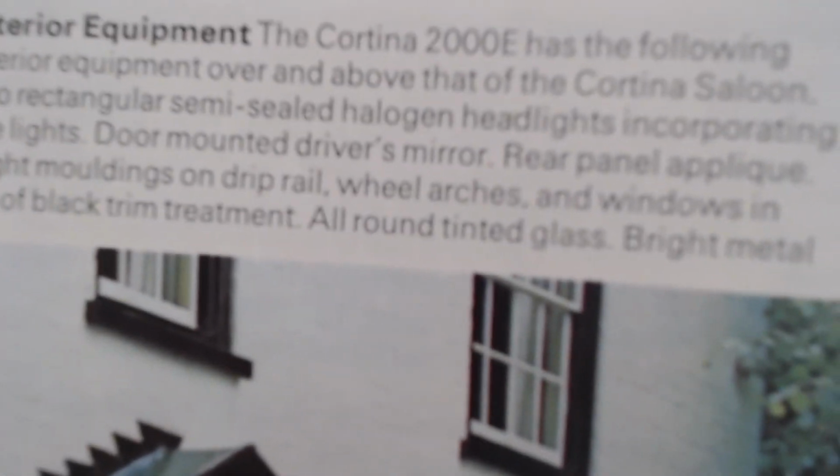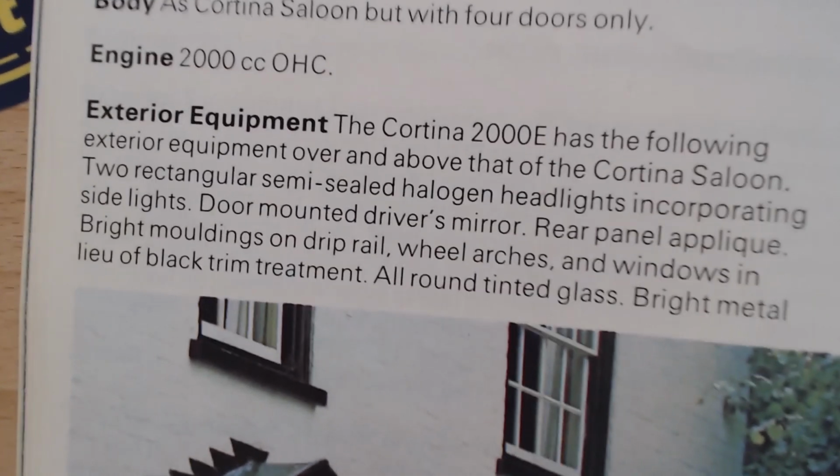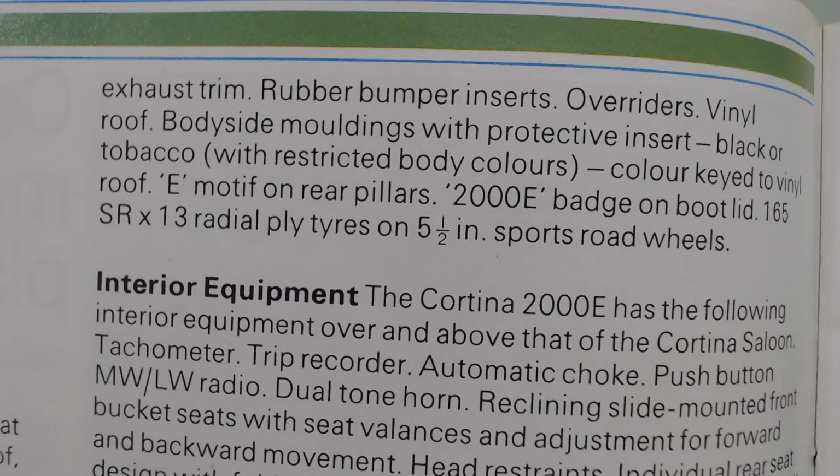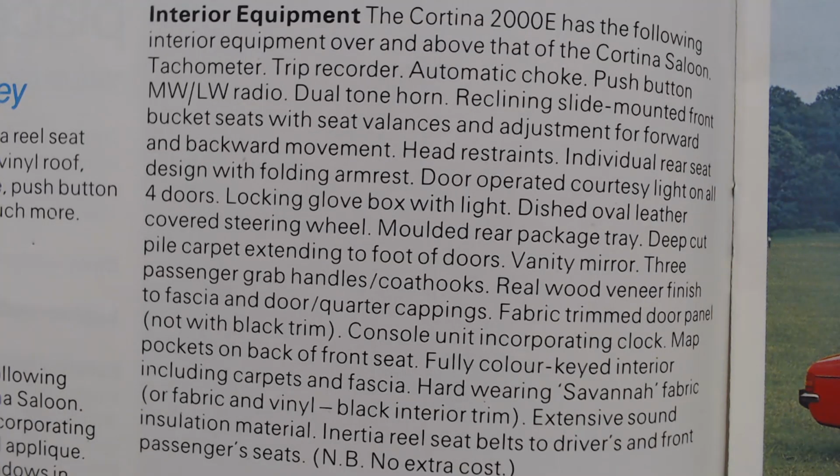Obviously there is going to be extensive equipment over that base model now. Some of it is obviously repeating itself, but I'm not going to read it all, so you can certainly pause the screen if you do want to read it in any great detail. We do have little special things though, like colour key to vinyl roof, E motif on rear pillars, 2000E badge on boot lid, and of course sports wheels, and the rather extensive interior equipment. But I'm not going to read it all because obviously there is a lot there. Obviously the brochure review is moving on, but you can imagine a lot more equipment over that very base Cortina.